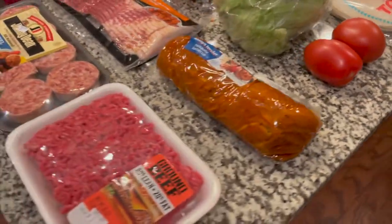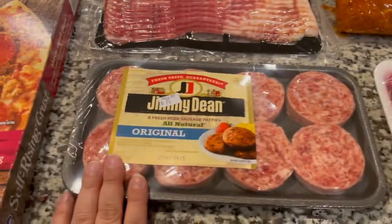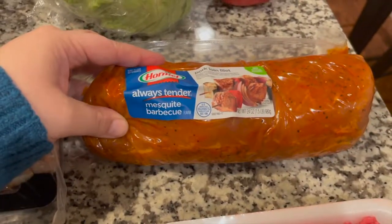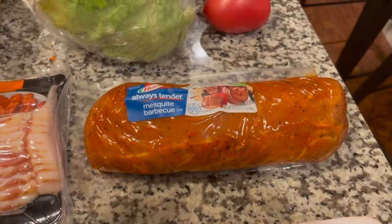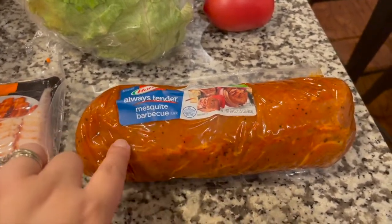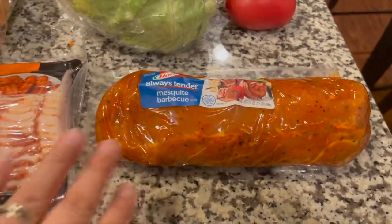Swinging into this section, it's our meats area. We have some ground beef, some sausage, some breakfast sausage, yum, some bacon, and some pork loin filet. This is the mesquite barbecue. They had like an Italian flavored one last time that we had ordered, well, a couple of times ago now, and that was really good, and they haven't had it since. So we've had to stick with the mesquite barbecue. It's not my absolute favorite, but it is very good.